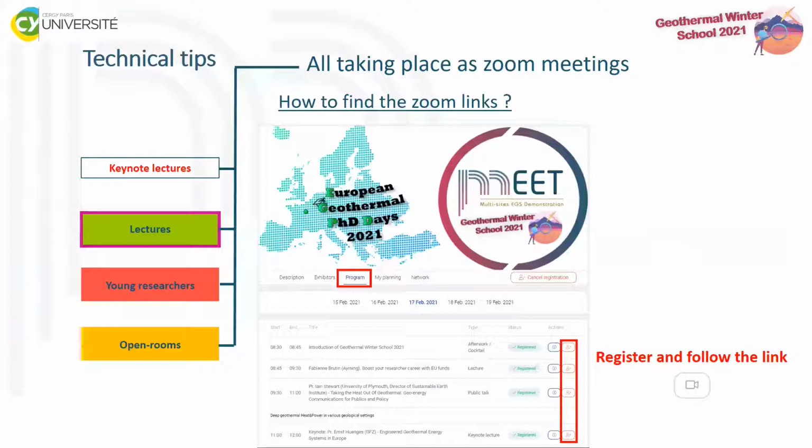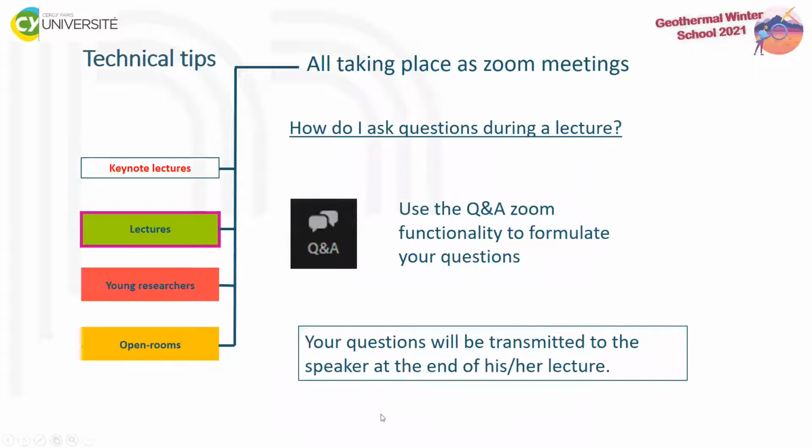For the technical tips, you've all received the way to connect to the PhD Talent platform. And there you'll be able to find every one of the keynotes, lectures, young researchers, and open rooms. You have to register here, and then you'll receive a link and you follow the link. Everything is taking place as Zoom meetings. So if you want to ask a question during a lecture, you use the Q&A Zoom functionality to formulate your questions. And then this question will be transmitted to the speaker at the end of the lecture.